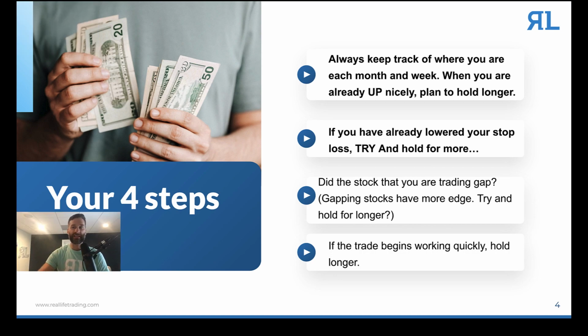Number one, always keep track of where you are each month and each week. The reason that's super beneficial is because if you've already locked in 4 or 5 risk units for the month, or maybe you're already up 1.2 Rs or more on an individual day, there's essentially no chance that you can lose that day if you've already locked in a really nice win.